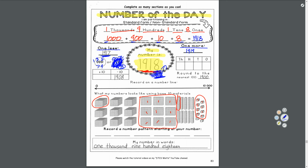Okay, here we go. Take away 10. So now we are talking about the tens place. And we go down by 10, so it's going to go down 1. So 1 turned to 0. 1,908. And now plus 10. Now the tens place is going to go up by 1. What's 1 more than 1? It's 2, and 8. 1,928.